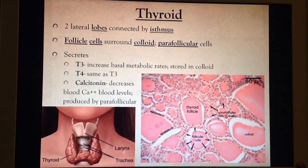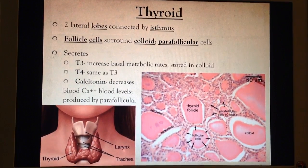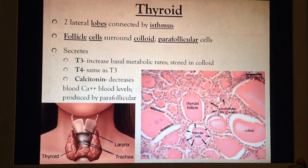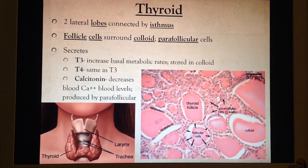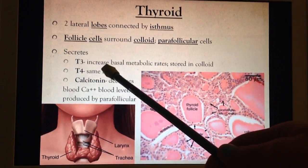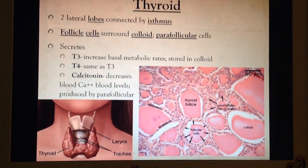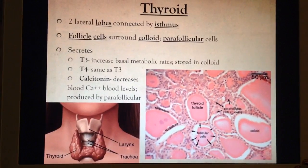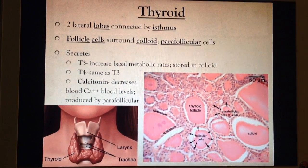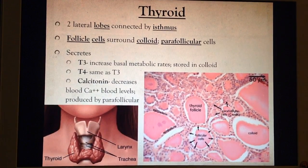And the way they present as a patient is if they're really hyper, so if they have too much thyroid hormone, then what would that look like? Well, you're increasing the metabolic rates, right? So these people are going to be really skinny. They're going to be hot all the time. They're going to be kind of twitchy and show ADHD kind of symptoms.